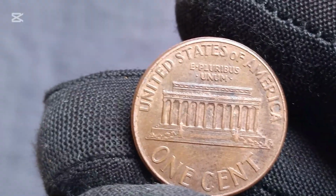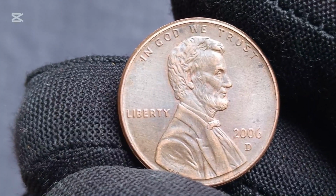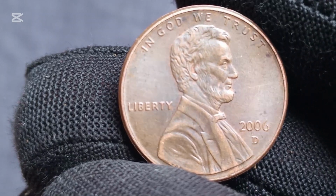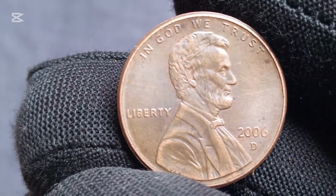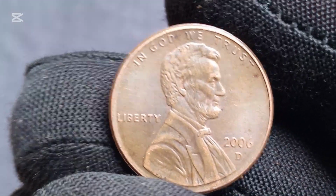Off-center strikes. Some 2006 D pennies were struck off-center, meaning part of the design is missing from the coin. The more dramatic the error, the higher its value. Coins with a 50% or more off-center strike with a visible date and mint mark can fetch thousands of dollars.